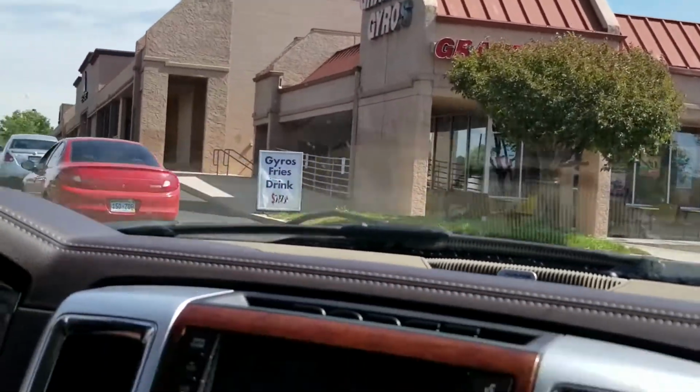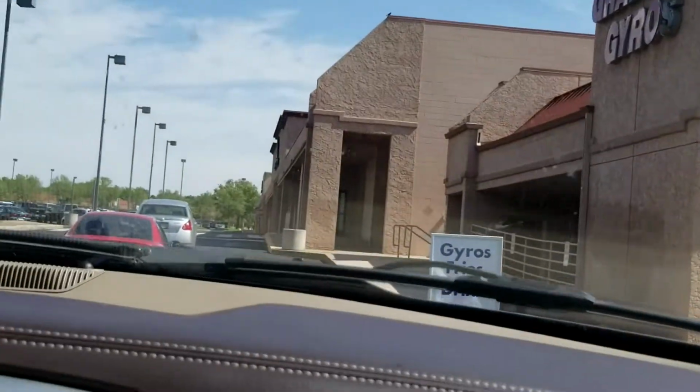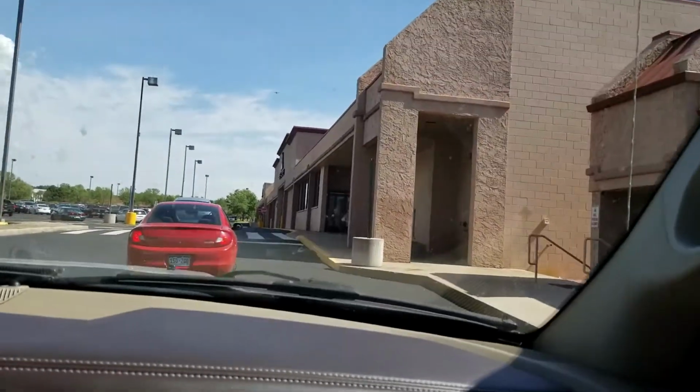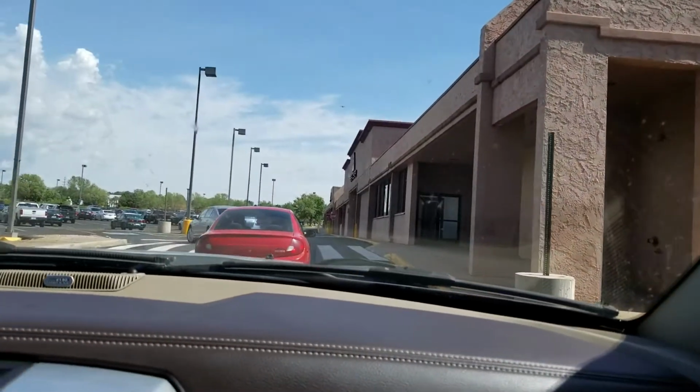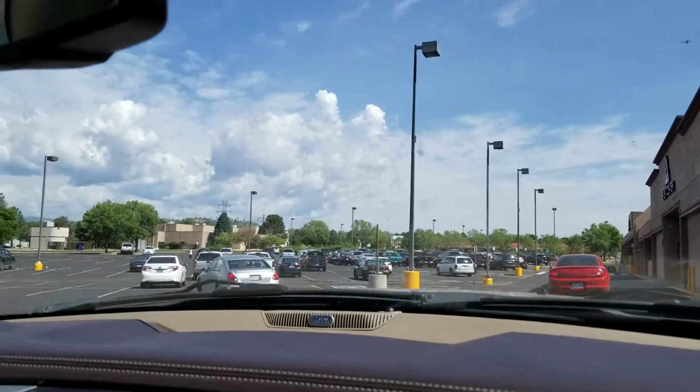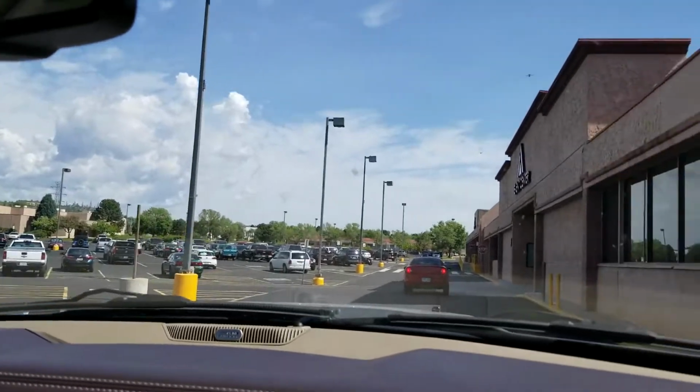So we're here at Colorado Springs Event Center. We're going to have a coin show here, so we'll check out all the coins. Look at the clouds there. There's not much here. It's pretty.